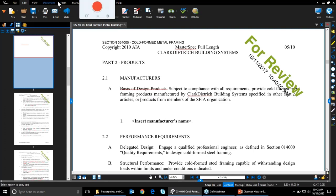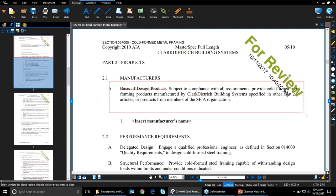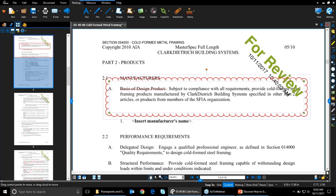We should probably go ahead and cloud it because we did make changes. So coming back to the markups again, cloud, we've changed this section. Take a look at it. Makes it clear for everyone to see what's going on.